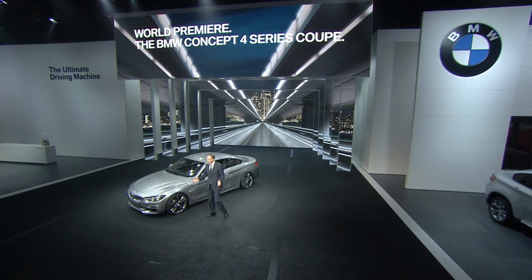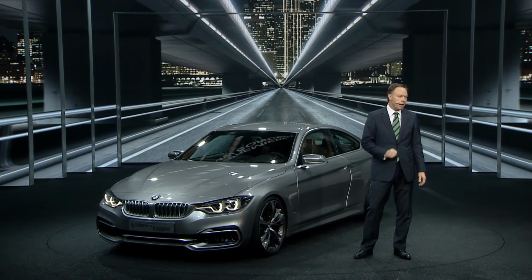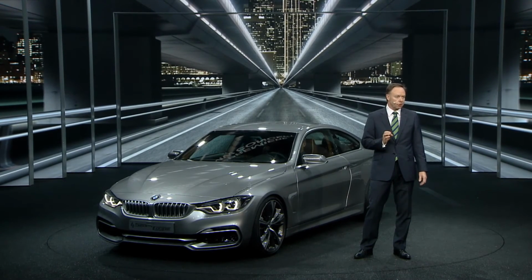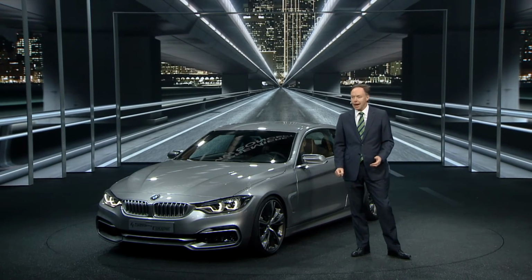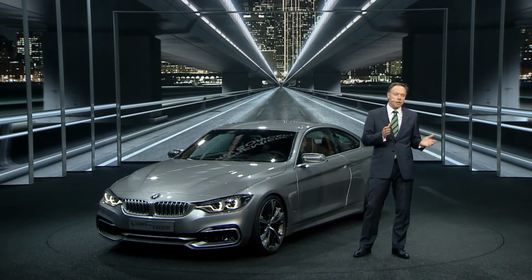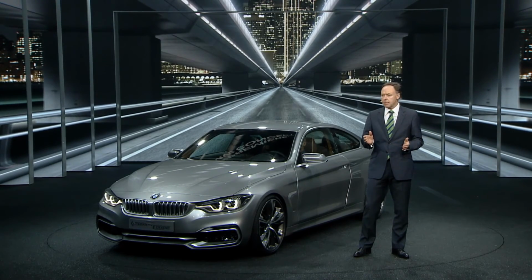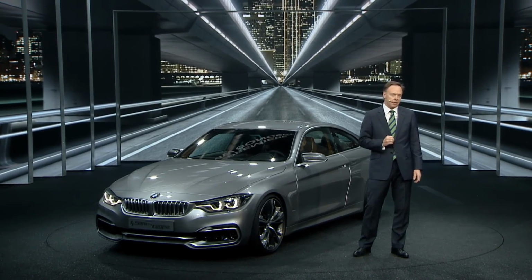Ladies and gentlemen, the BMW Concept 4 Series Coupe is like no vehicle we've ever created. It has a truly unique combination of presence, of elegance, and of dynamics. Now, in designing the Concept 4 Series, we were determined to make a coupe that stands above all others in its class. The result is an entirely new coupe with more aesthetic differentiation and more product substance.